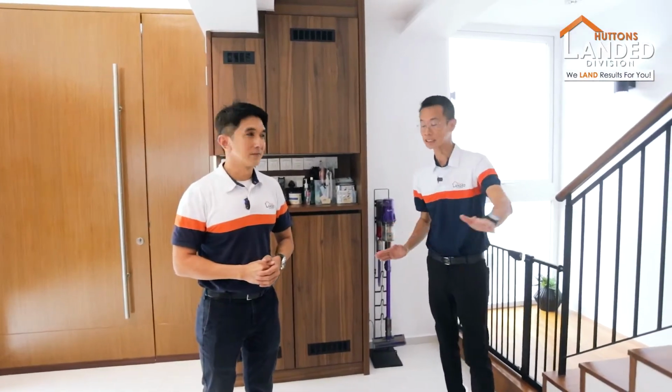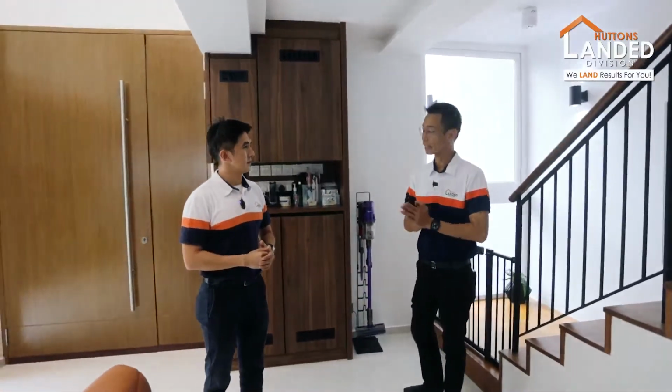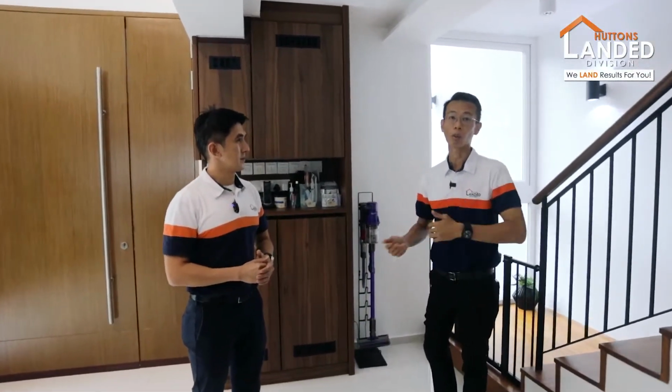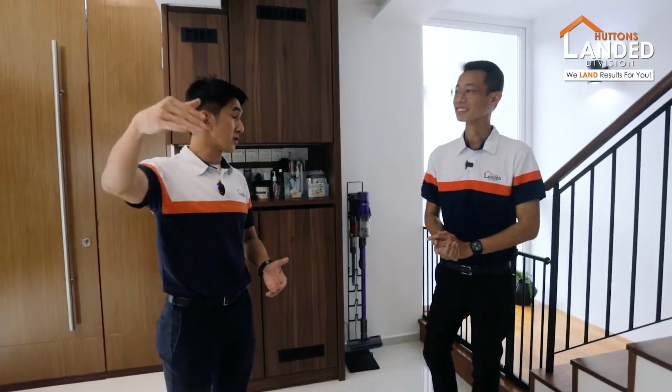To be very frank, I love the seamless connectivity. There's no split level, which is very elderly-friendly for my family member. Because your parents visit you very often, right? Yes. So I think without a step level, she can just go all the way, and with the lift as well. Right? Okay, so are you ready to show us the rest of the rooms? Definitely. Okay, let's follow you.